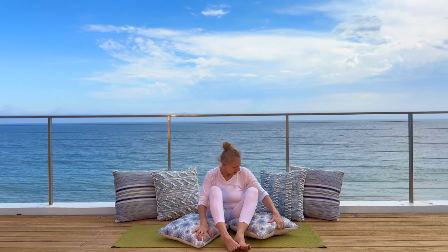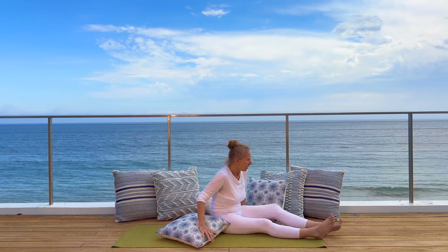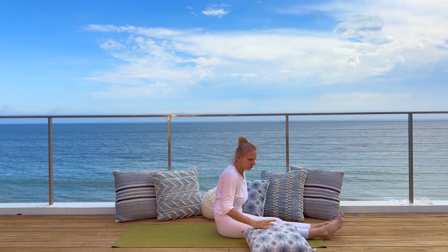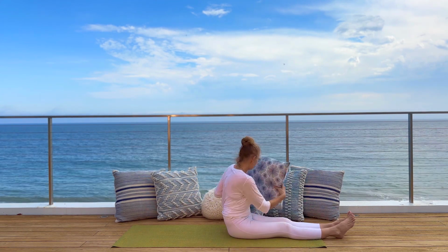And then as you inhale, coming up, bringing our knees together, in, and then we will come down and lie on our back. Now, I will show you the real pose first. And if you feel already when you see it that this is too much for you, I will show you another option. This is called fish pose.